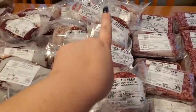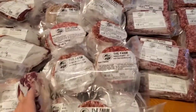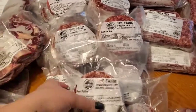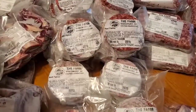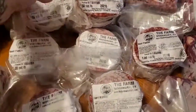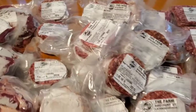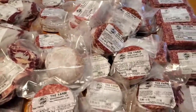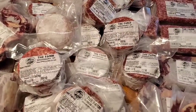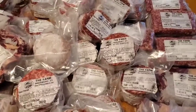Okay, then over here is all of the beef patties, which obviously is the ground beef in patty form. So you can, of course, use this as regular ground beef if you don't want hamburgers. So that's a lot of ground beef. Now, also remember, you will get a lot of ground beef because there's a good portion of the cow that is very tough. So always count on having quite a bit of ground beef in there as well.